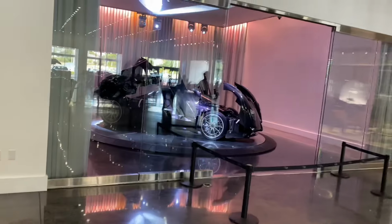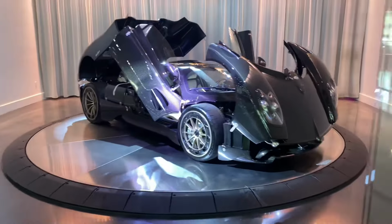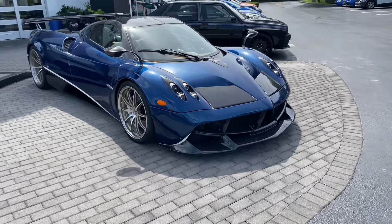And then the car you guys have been waiting for. The Pagani Utopia. Oh my God, fully exposed carbon fiber. This thing is sick. We saw one of these in Car Week, but seeing it once again is a beauty. Also, I love the rims on these. That design is so nice. But yeah, those are all the cars inside. This Huayra outside with the sun hitting it. So nice. Okay, and then we got those like three tanks or whatever those are.